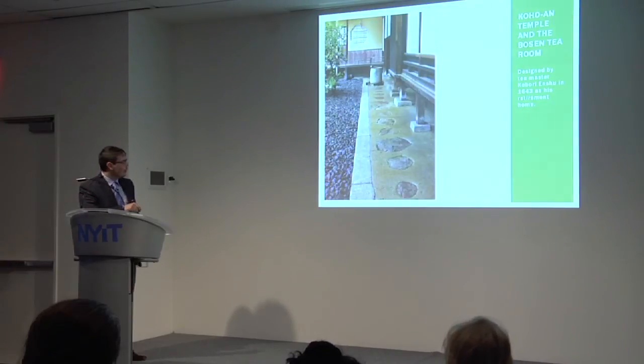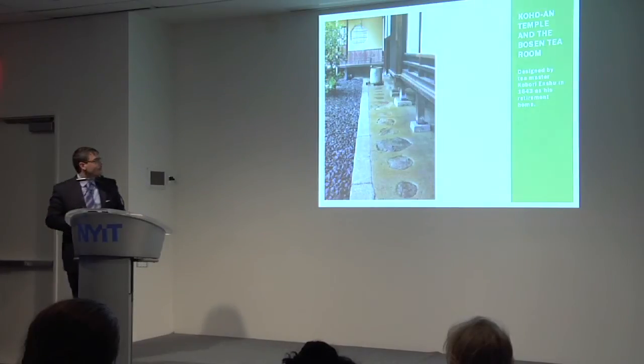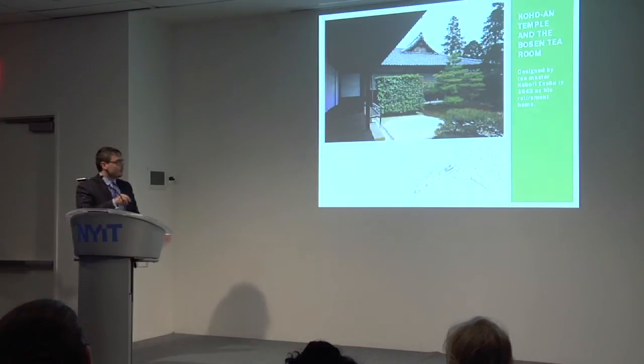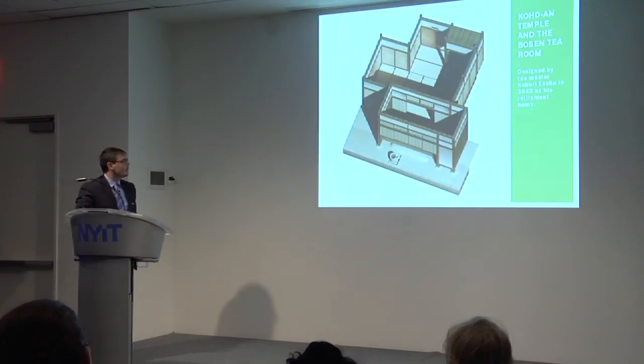You can see here the stone. In this case, they added water, so it looks like the shore. You can see here the detail of the railing, almost like a boat railing. This is the hedge that is on the other side. So this is actually what blocks the view. It limits what you can see to the outside.